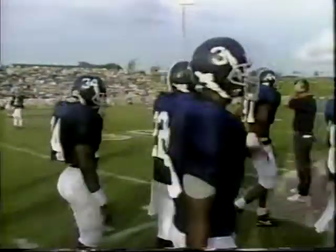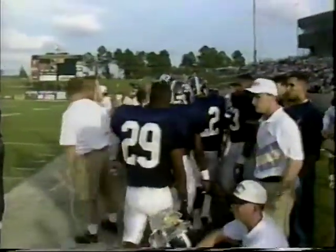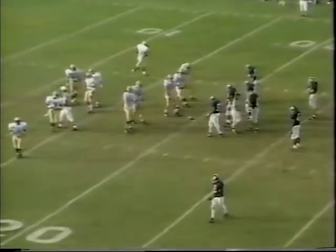Seven players have rushed for 100 yards or more this season. So everybody's getting a chance to show what they can do. Some of it's due to injury. Others, opportunities are coming because they're just playing really, really well. But everybody's stepping up here to try and make something happen for Georgia Southern.